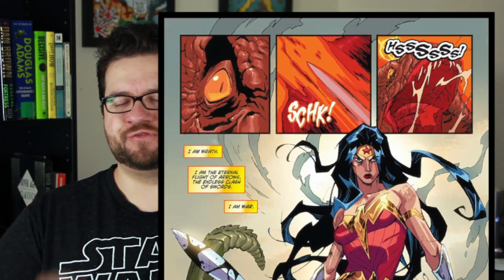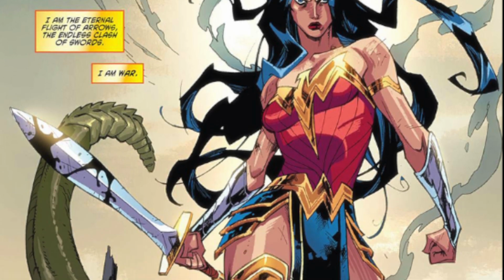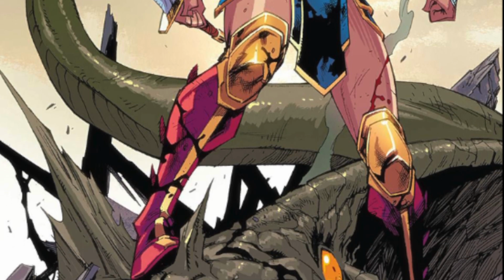She just bounds her way off of the Flash, goes in, and just goes full beast mode on these different animals. And it's really cool because there's just a pure sense of power that comes along with a Wonder Woman character as part of the art style. So that's one of the best parts about the book.